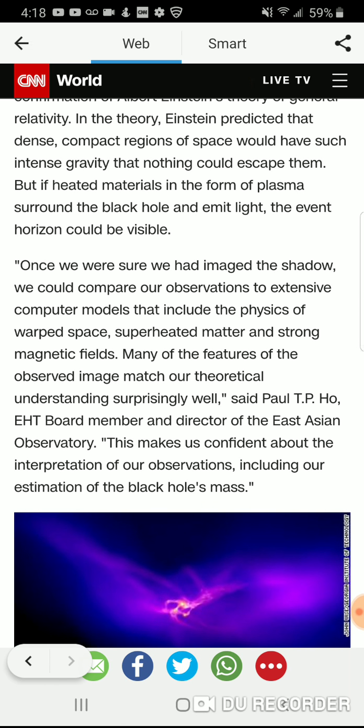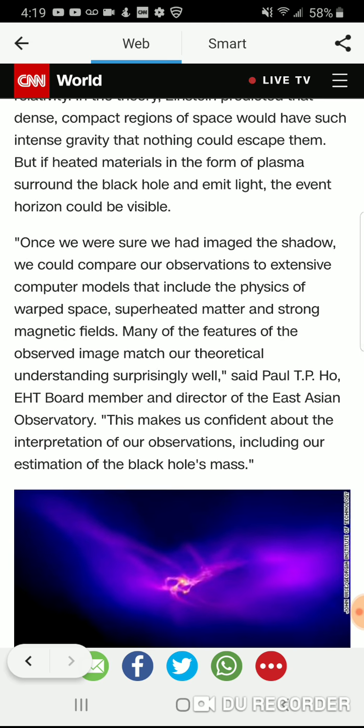Once we were sure we had imaged the shadow, we could compare our observations to extensive computer models that include the physics of warped space, superheated matter, and strong magnetic fields. Many of the features of the observed image match our theoretical understanding surprisingly well, said Paul T.P. Ho, EHT board member and director of the East Asian Observatory. This makes us confident about the interpretation of our observations, including our estimation of the black hole's mass.